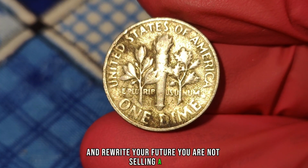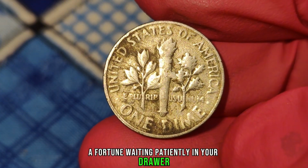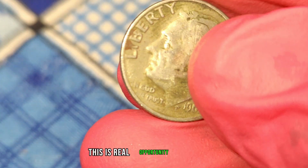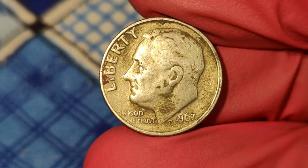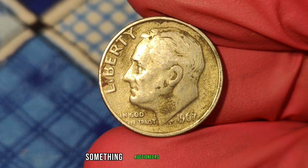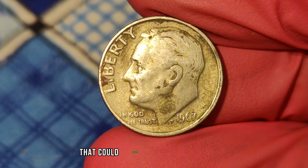You are not selling a coin. You are unlocking a vault of wealth, a fortune waiting patiently in your drawer, your box, your safe. This isn't hype. This is real opportunity wrapped in mystery, and few will ever know what they are truly holding. You are sitting on a rare treasure of numismatic wonder, something auctioneers whisper about, something collectors dream of, something that could elevate you into a new realm of fortune and recognition.